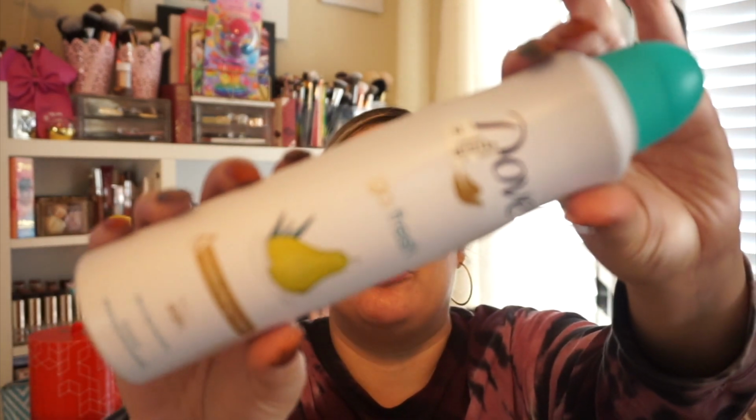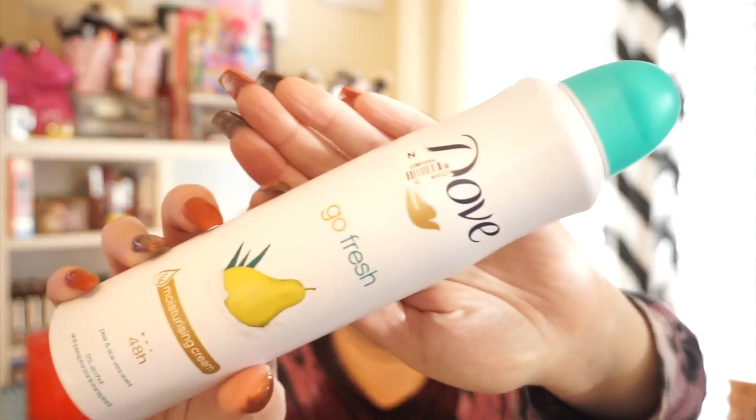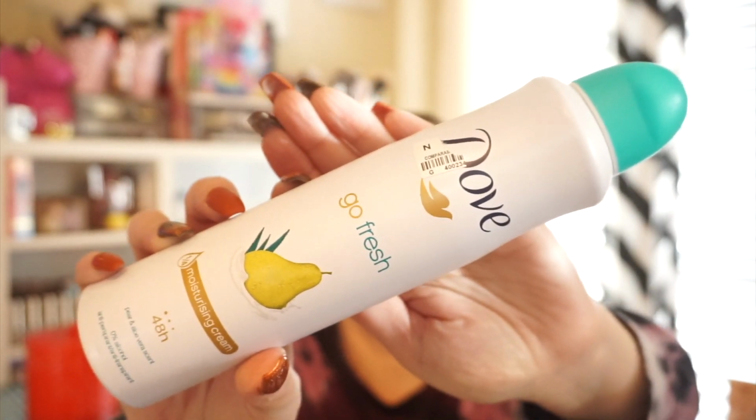Okay, so the first thing that I finished up myself was this Dove Go Fresh Moisturizing Cream 48-hour antiperspirant spray. I shared with you guys before that I love the spray deodorants more than I do the rub-ons because I find the rub-ons are hard to get off even when you shower. This is in the pear and aloe scent, and I did enjoy this very much. I picked this up, I think, from Ross, and it was like $4.99, maybe $3.99, so not too bad. I have already repurchased this, and I will continue in different scents. I always get a different scent, but I will continue to repurchase this because I absolutely love it.